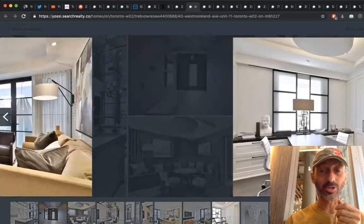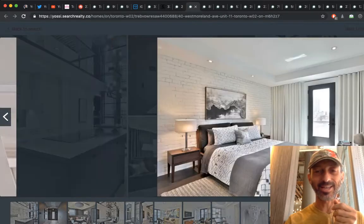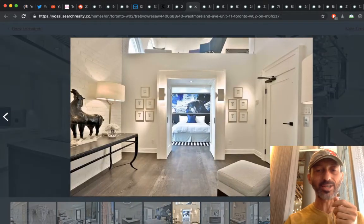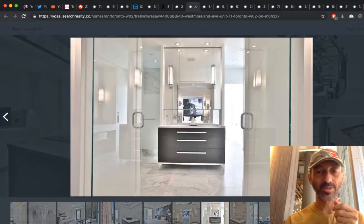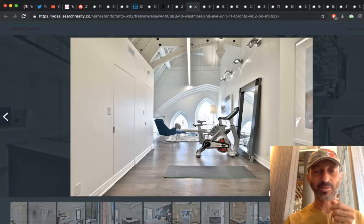Okay, also it's a large unit. Lots of detail here on millwork. It's very, very nice. I could look at that. Sunshine, modern, traditional, very nice juxtaposition here. Here's a walkway into your glorious bedroom. Beautiful bathroom, look at these glass doors. Classic. And of course the tub, this is the second floor. So here you get the point of the church, the attic of the old church, and a bit of a home gym.